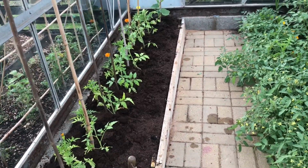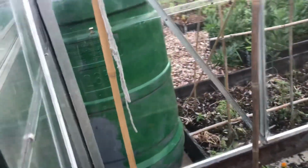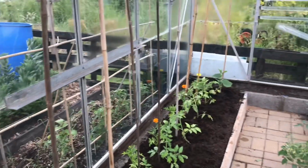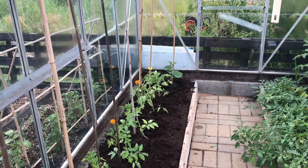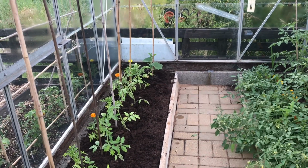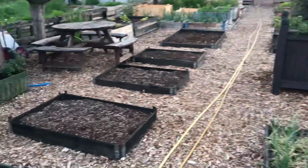So there we go, as I say, that's the new bed planted up. Right down in that corner there I've got a cucumber, and then the rest of the tomatoes given to me by a plot neighbour. I forgot the variety, but I'll find that out for you and let you know at a later date. And then down in the corner there's another cucumber. Just spinning you around to the outside.